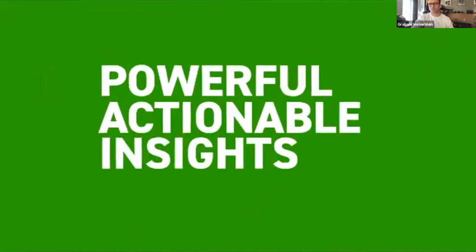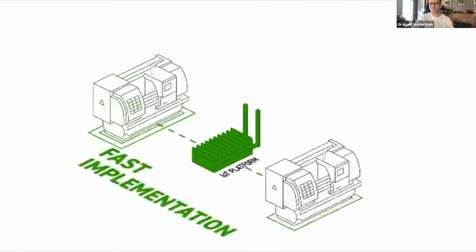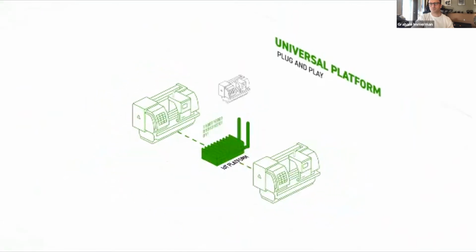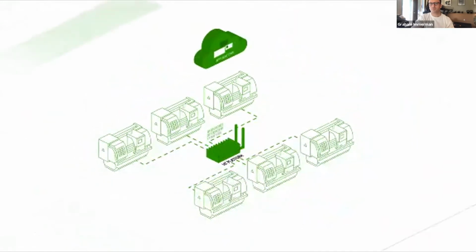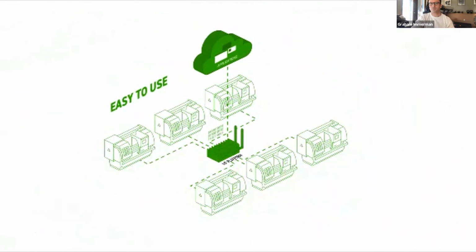Why does Machine Metrics succeed where so many others have failed? The key is in our ease of use and time to value. The Machine Metrics IoT platform is easy to install and implement. You'll start visualizing data in a matter of hours. Plug-and-play edge connectivity harnesses and standardizes machine data across your entire fleet. Our intuitive, out-of-the-box apps are easy to use and drive rapid improvements in efficiency.